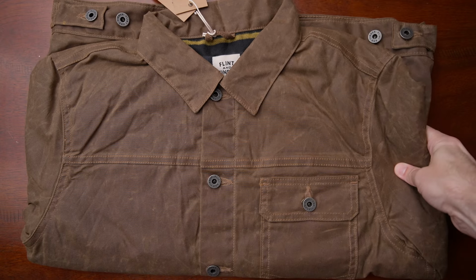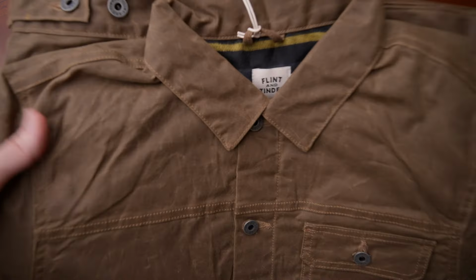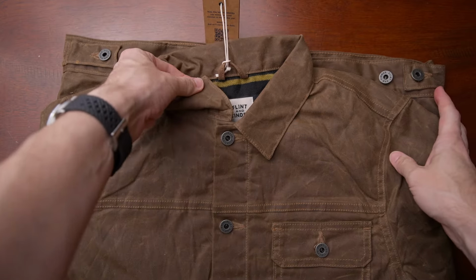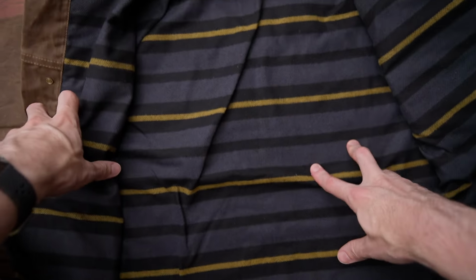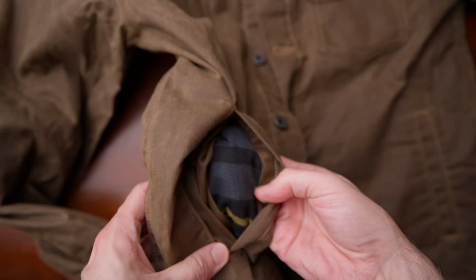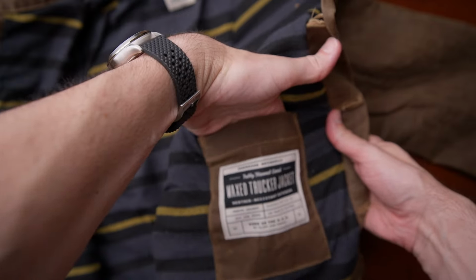All right, so this is made with a weather-resistant waxed Martexan 7-ounce sailcloth from New Jersey. It's waxed on both sides for warmth and insulation. Of course, it's re-waxable if you need to later down the road. The body and sleeves are lined with a blanket flannel lining, as are the pockets as well. It has an interior pocket, and this is made in the USA. This is cut, sewn, and finished in Los Angeles, California.